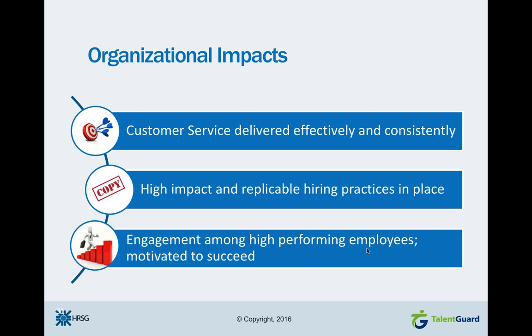So she did well because she was in a job that was a good fit for her. She recognized that there were opportunities for her in the organization, so that motivated her. And her manager was able to recognize the behaviors required for successful performance, not only in her role, but in other roles, and be able to support her with that.